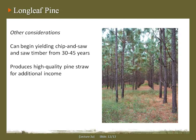Longleaf pine has a longer rotation than slash and loblolly pine, which is a consideration for many producers who desire a faster timber product. Longleaf can begin yielding chip and saw timber from 30 to 45 years. However, longleaf does produce a very high-quality pine straw that is favored for landscaping and mulching. Pine straw can be harvested, when managed properly, for additional periodic income.